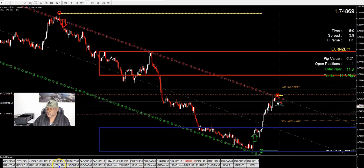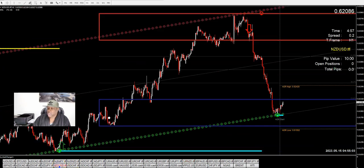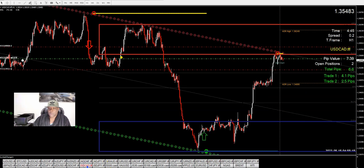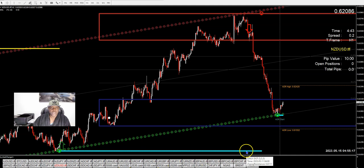Oh, by the way, let me go to one more thing, because I did promise you guys I'd show you what I did. All right, so let's look at GU. Number one, it's still a USD pair. So I'm in a GU, I'm in the USD CAD, right? Okay. But then I was also in NZD USD. That's 3 pairs that have one common denominator in it, which is the USD.